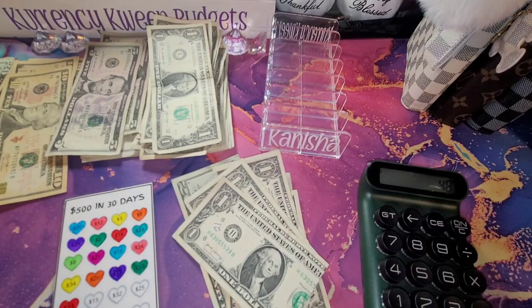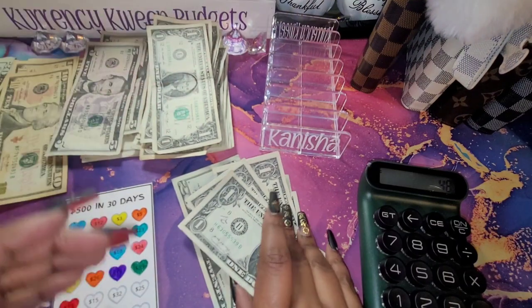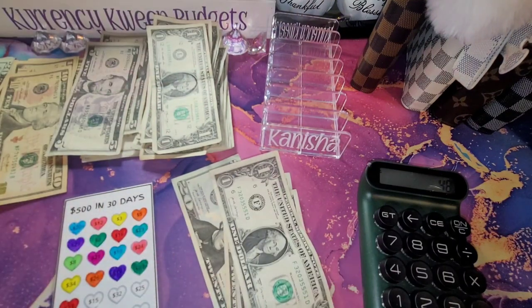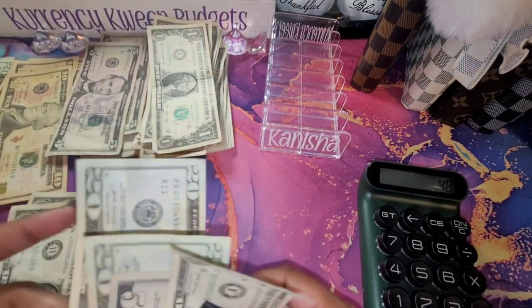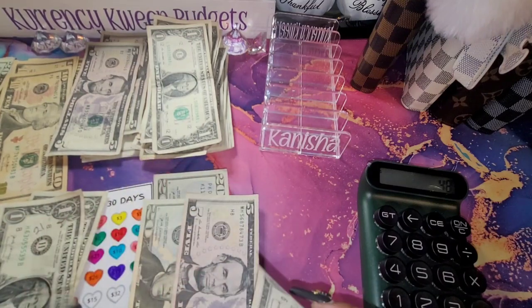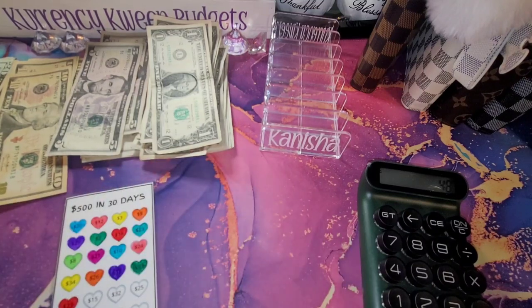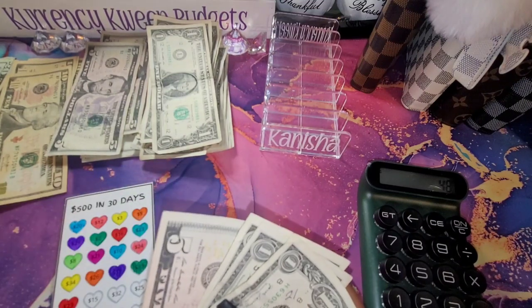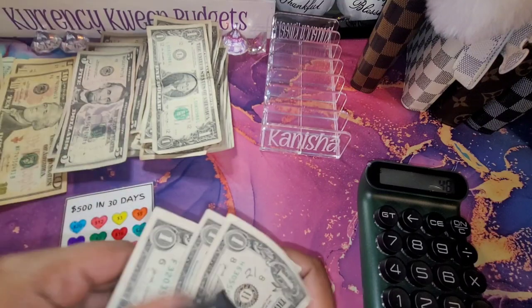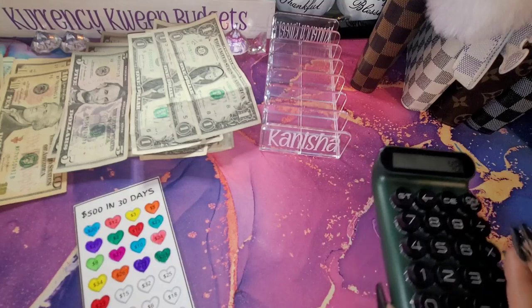Those two. Okay, so I have 20, 40, 45, 46, 47, and 48. So yeah, it still worked out. 48. So I'm going to color this and then I'll be right back.